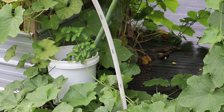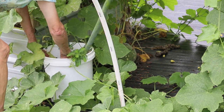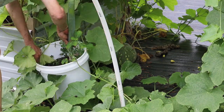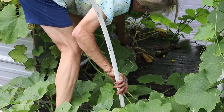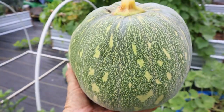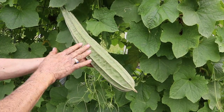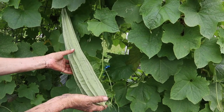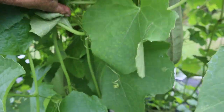Ooh. All right, let me climb in here. Are there any more? Look how pretty that is. I think I'm just going to leave my loofah. When you grow loofah, you let it dry on the vine. Some people, I think, go ahead and pick it. I'm not sure, but I have another loofah right here, and this thing is quite long.